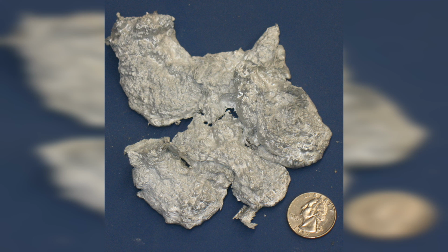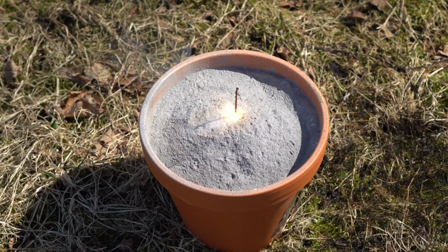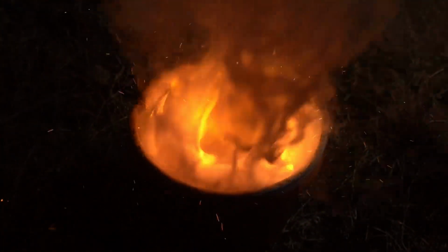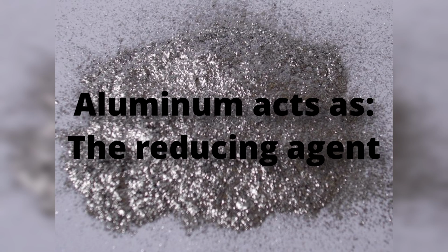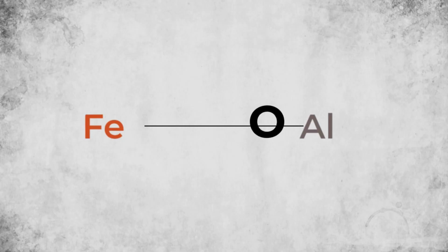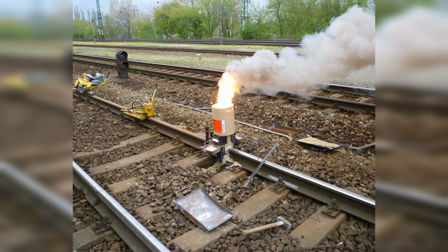Thermite is a mixture of aluminum powder and iron oxide, rust, that undergoes a highly exothermic reaction when ignited. This chemical reaction produces extremely high temperatures, exceeding 2,500 degrees Celsius, which is enough to melt iron and other metals. In this reaction, aluminum acts as the reducing agent, removing oxygen from iron oxide and leaving molten iron and aluminum oxide. The intense heat generated by this process makes thermite a valuable tool in applications that require extremely high temperatures.